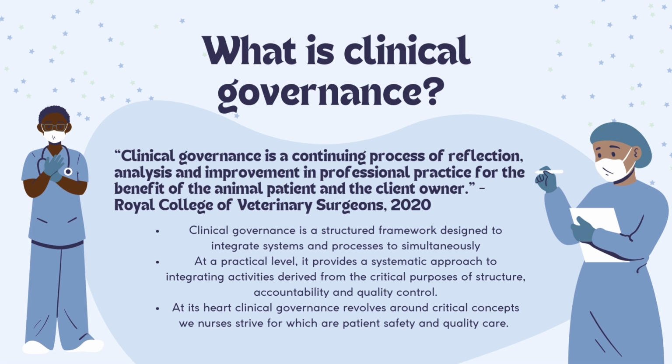At a practical level, it provides a systematic approach to integrating activities derived from the critical purposes of structure, accountability, and quality control. It serves to provide a structure by organizing tools into concise, systematic processes to ensure consistency and efficiency in the delivery of care. This may include implementing activities such as checklists, standard operating procedures, or regular auditing systems. It provides accountability as clinical governance promotes the courage to change, encouraging nurses to adopt growth mindsets and self reflect on knowledge gaps and address them.